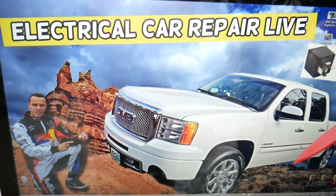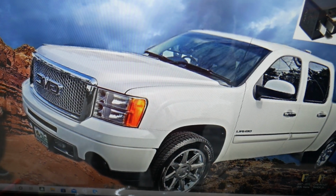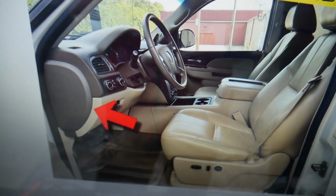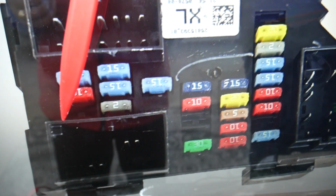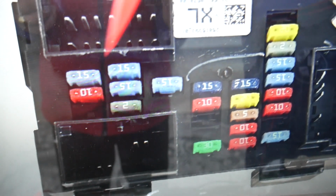Then on the inside you have another fuse box on the driver's side. Open the driver door. On the side of the dash you have that cover. If you remove it, you have a fuse box with a layout like that one. Here you may or may not have, depending on the climate control options, but you may have fuse number 13 right here. If you have it, check it.